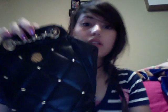So the bag, I just discovered you can do it like this, or how I like to do it, you do it like this, so it could be a crossbody bag. I really like this bag. It was $14. It was at a local boutique, so I'm not going to say the name, but it's just black with gold in it. And this is what the inside looks like.